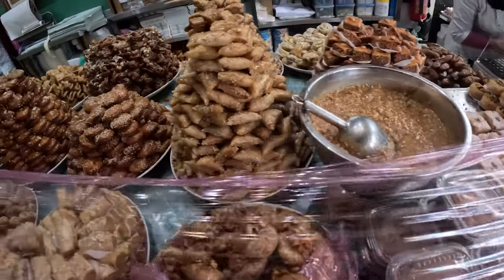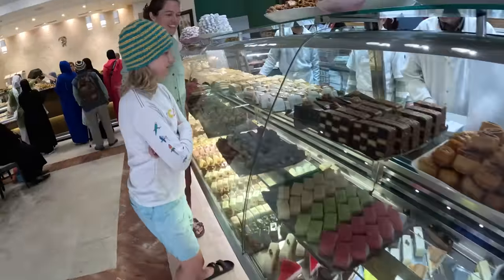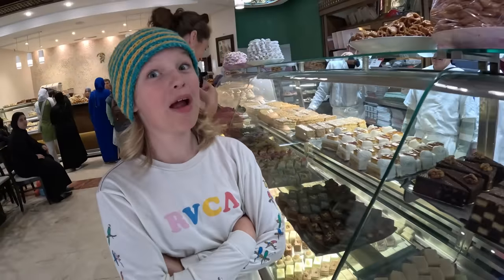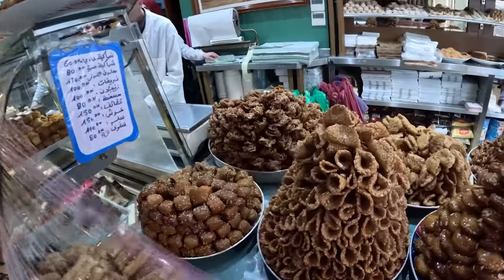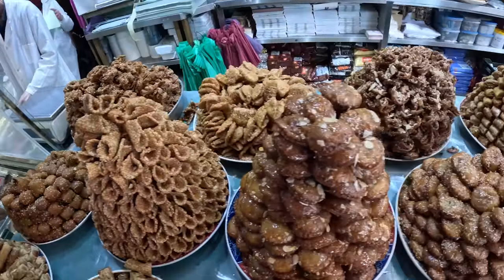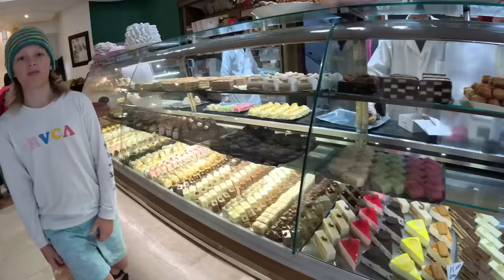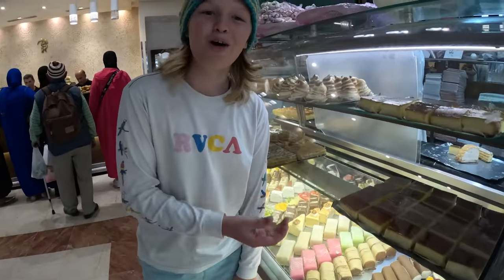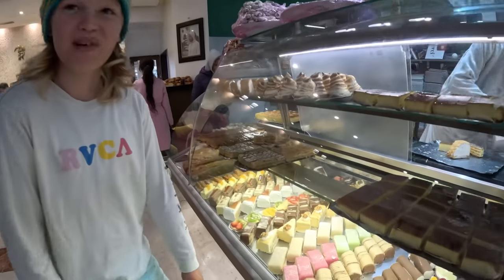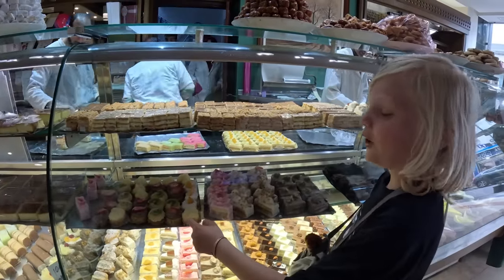Okay, guys, I think we're at the right place. I definitely think we're at the right place. Look at all this. Look what I have found, guys. It's like a chocolate meatloaf. Not saying that I've ever had a meatloaf, but it looks like a loaf of bread. It looks delicious. What do you think, Oscar? You're in heaven. I want one of those.